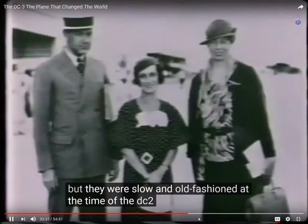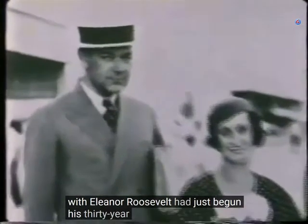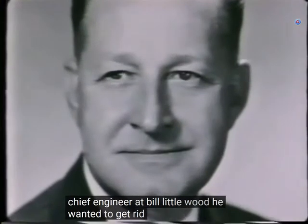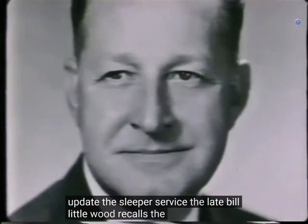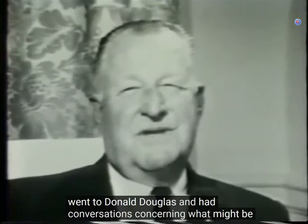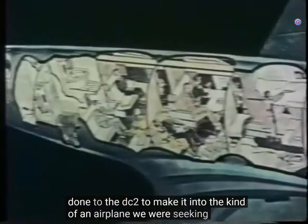At the time of the DC-2, C.R. Smith, shown here with Eleanor Roosevelt, had just begun his 30-year command as president of American Airlines. Together with his chief engineer, Bill Littlewood, he wanted to get rid of the Condors and update the sleeper service. The late Bill Littlewood recalls. C.R. Smith and I went to Donald Douglas and had conversations concerning what might be done to the DC-2 to make it into the kind of an airplane we were seeking.